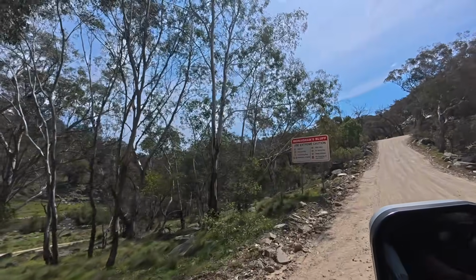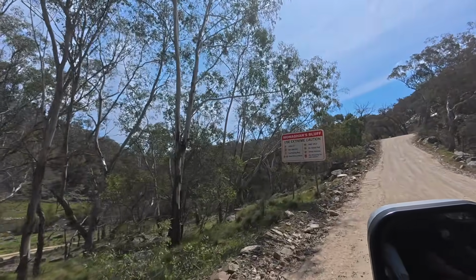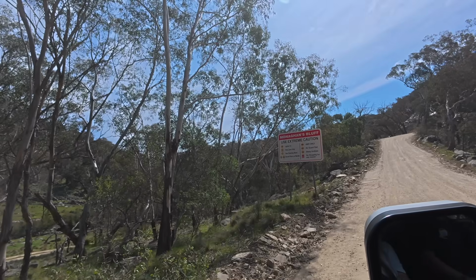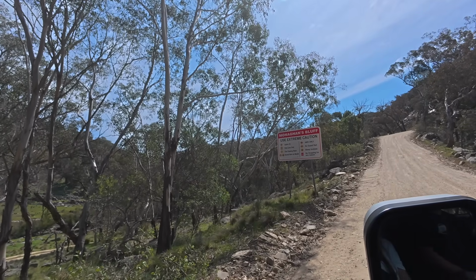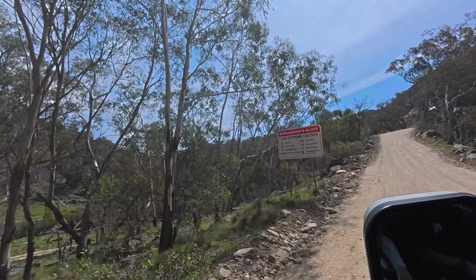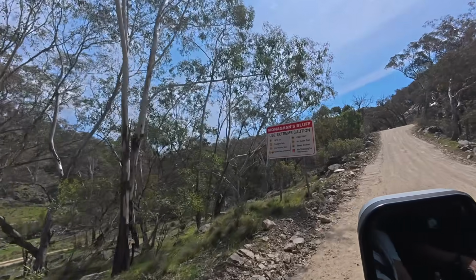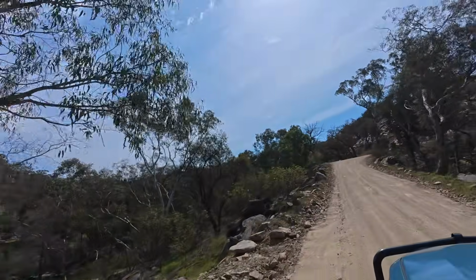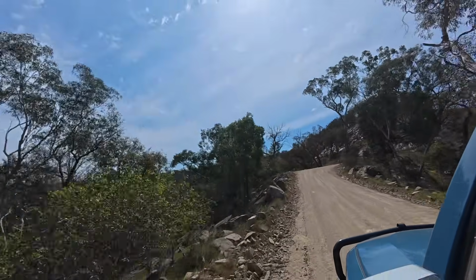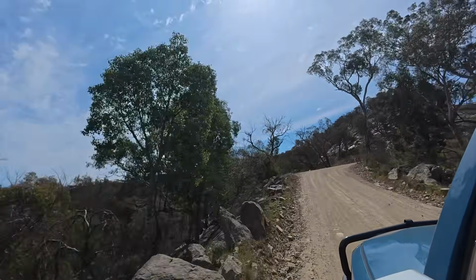Alright, so here we go. Monaghan's Bluff. Extreme caution, lights on, one lane, use passing bays, sound horn, four-wheel drive, no guardrail, steep inclines, no stopping. Alright, lights are on. I'm already in four-wheel drive, which I do when I turn onto these dirt roads anyway. So we'll head up here and have a look, but we won't be stopping.